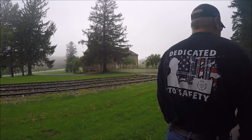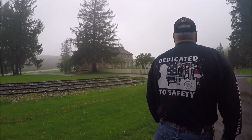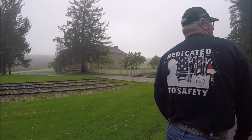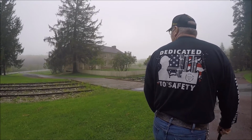Probably most of them went in that door, because this is it. This is Sheetz. This is Rutter's. This is McDonald's. You're not going to get any place else to eat. And if you want to wet your whistle, that's it. We're at the top of the mountain. We're not at the middle, but we're at the top.